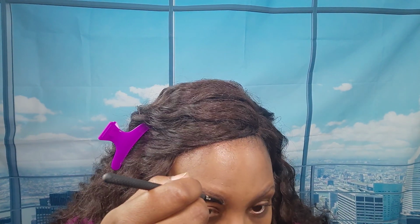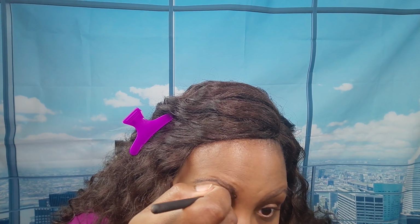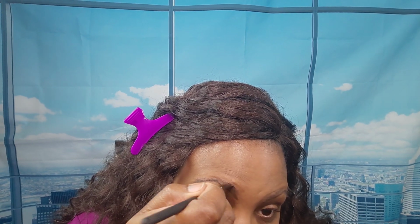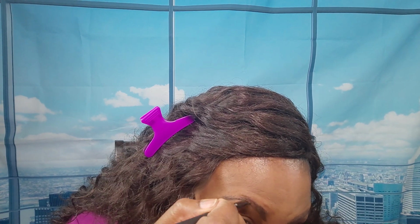Okay? And then what I do is, see this tip is like a feathered tip. I take that feathered tip and I just start to push that pomade up into my brow and try to take that line out. You see? I'm trying to take the line and smudge it into my brow so it's not so harsh.